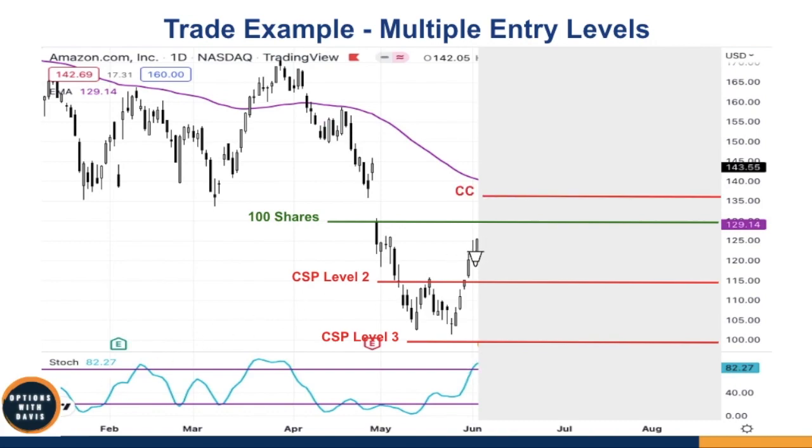So as you can see, we sell a covered call at 135. This time we can get a capital gain in case the market does go up and closes above our covered call, and if it does, cash secured put level 2 and level 3 would expire worthless. This way we'll be able to gain the full premium which we sold them for. So let's see what happens.